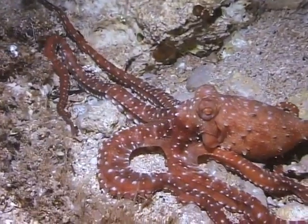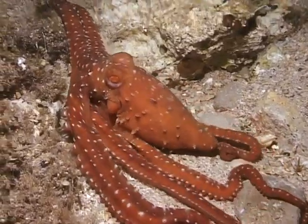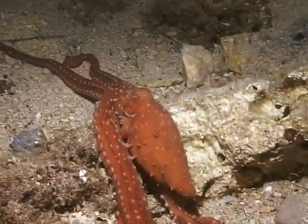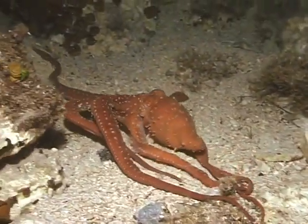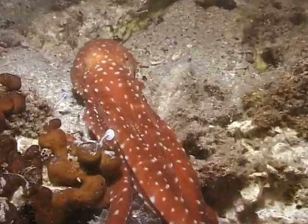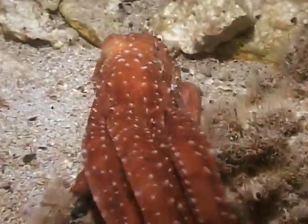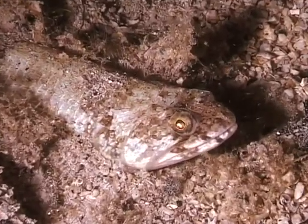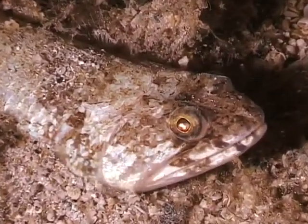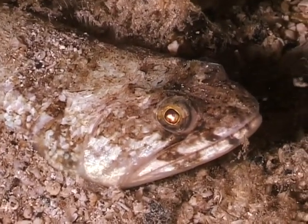This rare species of octopus is preparing for a night out. Like the cuttlefish, it is a master of disguise. The sand offers hunters a variety of options.